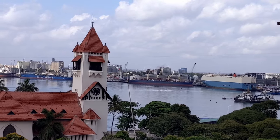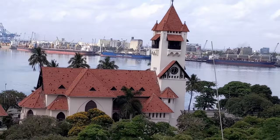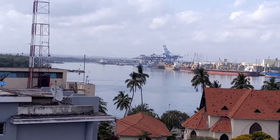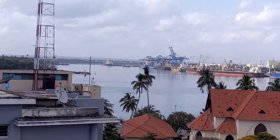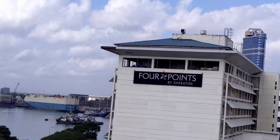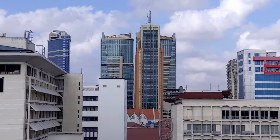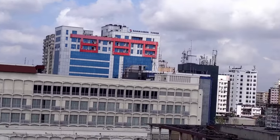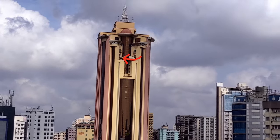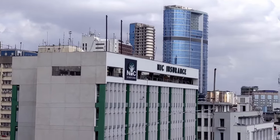The port of Dar es Salaam serves mostly many parts of Tanzania, the whole country, but also some countries like Uganda, Rwanda, Burundi, Zambia, Congo DRC, Malawi, Mozambique. Most are served by this port. The activities found in these tall buildings are mostly offices and hotels plus casinos, like this Ritter's Tower. It has some apartments there. We have some offices, this NIC for insurance.